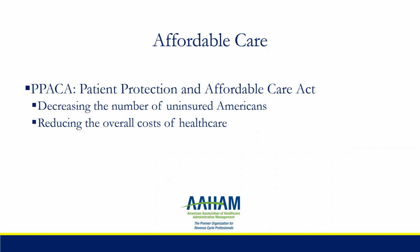Next is the Affordable Care Act, which is the Patient Protection and Affordable Care Act, along with the Healthcare and Education Reconciliation Act. They represent the most significant regulatory overhaul of the U.S. healthcare system since the passage of Medicare and Medicaid. The main goals of the Affordable Care Act are to decrease the number of uninsured Americans and reduce the overall cost of healthcare. It provides a number of mechanisms, including mandates, subsidies, and tax credits to employers and individuals in order to increase the coverage rate. The ACA requires insurance companies to cover all applicants and offer the same rates regardless of pre-existing conditions or gender.